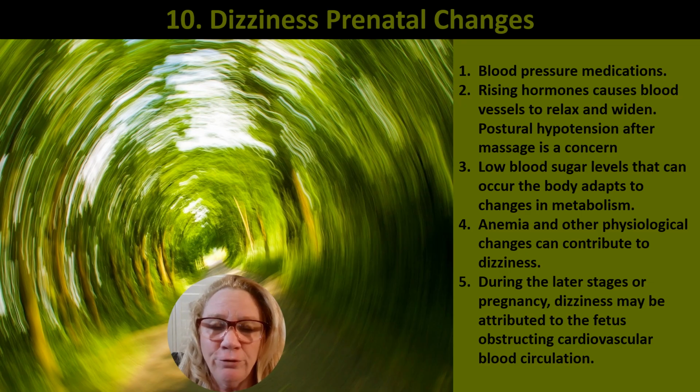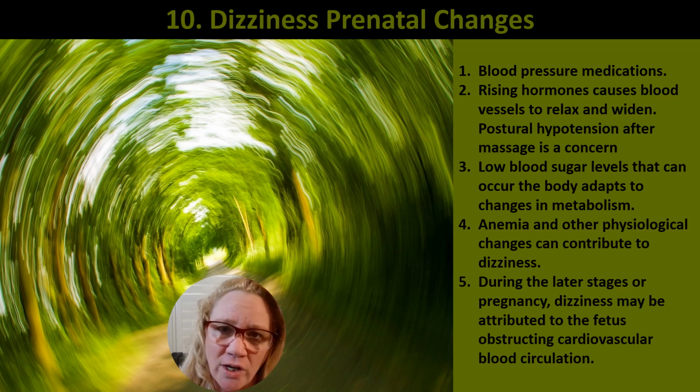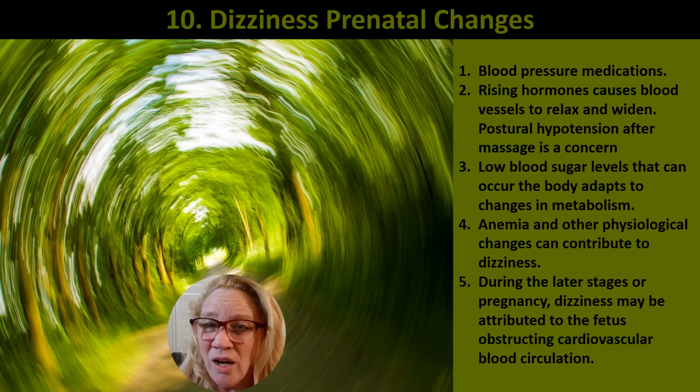Pregnant women can feel faint or dizzy throughout their pregnancy as well, and there's a number of reasons that can contribute to this. First, they might have developed pregnancy-induced hypertension, PIH, or any other hypertensive disorder, and now they're on blood pressure medication. When you're on blood pressure medication, that dilates the blood vessels, and hormones can also dilate the blood vessels. When the blood vessels are dilated and a client lies down for a period of time and then they suddenly sit up, like at the end of a massage, they could have a sudden spike or drop of blood pressure, and that could make them feel faint.